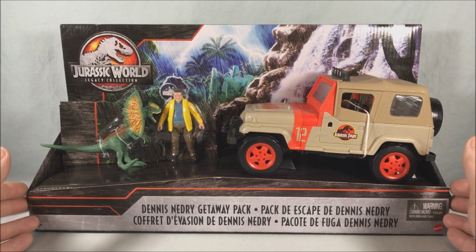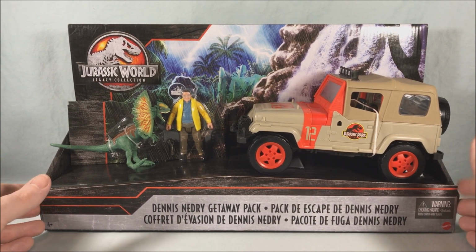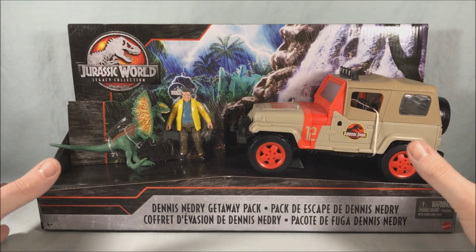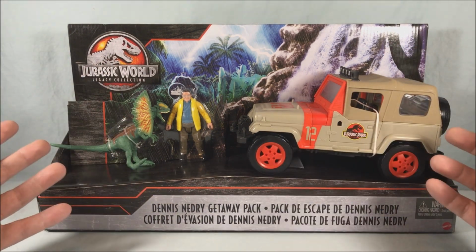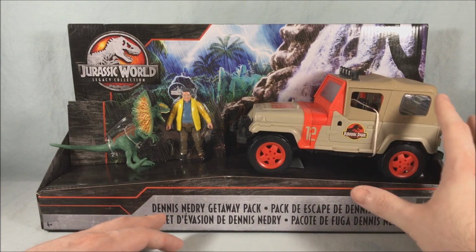Today we are taking a look at the Dennis Nedry Getaway pack from the Jurassic World Legacy Collection from Mattel. Every time I think this line is dead, we get a new release. I love these little 4-inch figures. I love the scale for this because it lends well to vehicles.